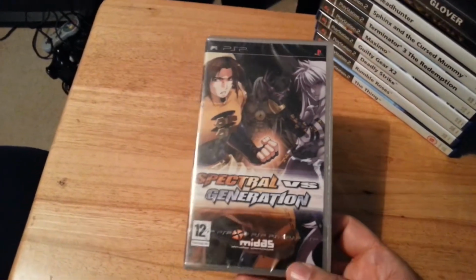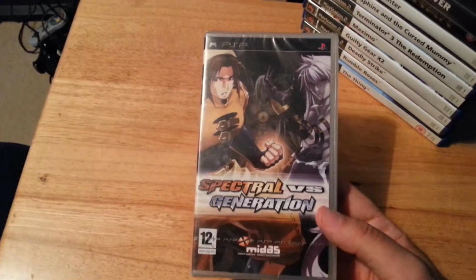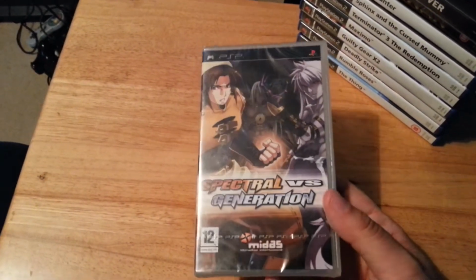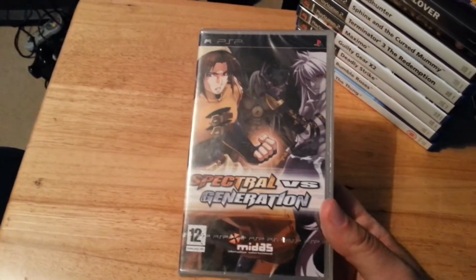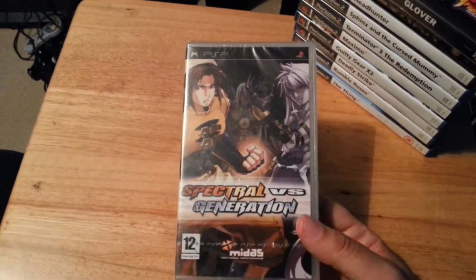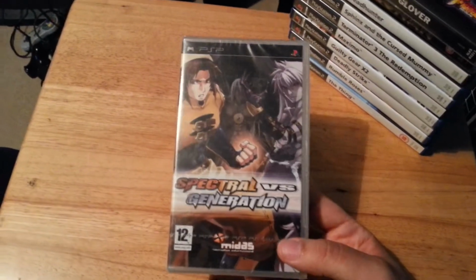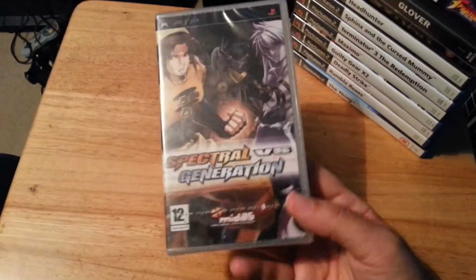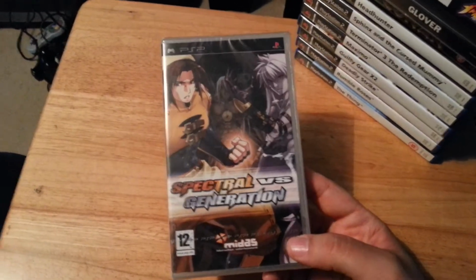And the first game is for the PSP, and that is Spectral vs. Generation. This is a really great sort of 2D fighter. It's from Midas. It's a budget title. I actually have this on the PS2. Fantastic little game. Definitely worth hunting out on the PS2 if you can get it. It's a really cheap game. Doesn't cost a lot. And the PSP version was no different. I believe it cost me just a couple of pounds.